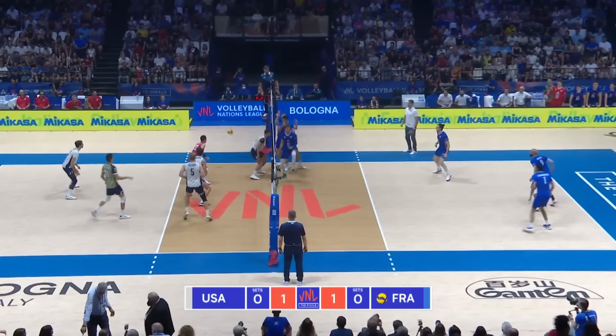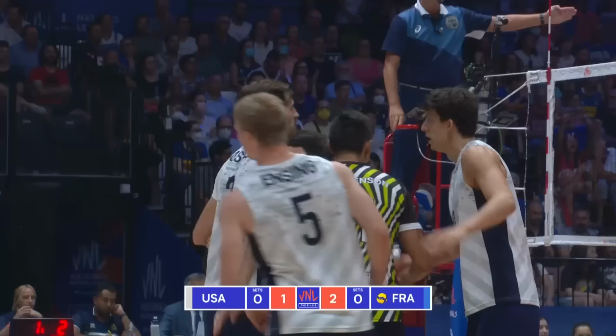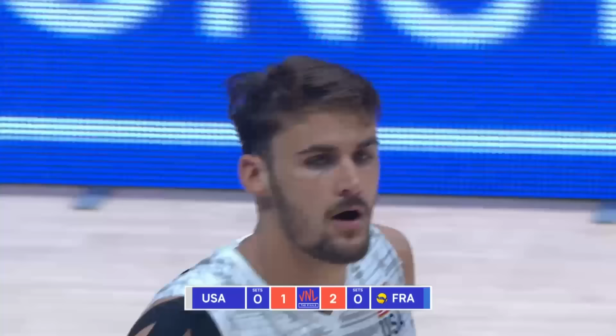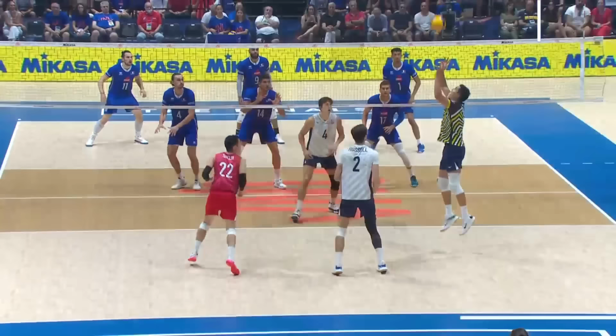Oh, that's a great block for France. TJ DeFalco trying to get the block out, but he was a little bit too far in court for that to happen. And the impressive thing is that they were able to get a triple block on a pretty fast set to the outside. This was in system. It's a nice block by France.